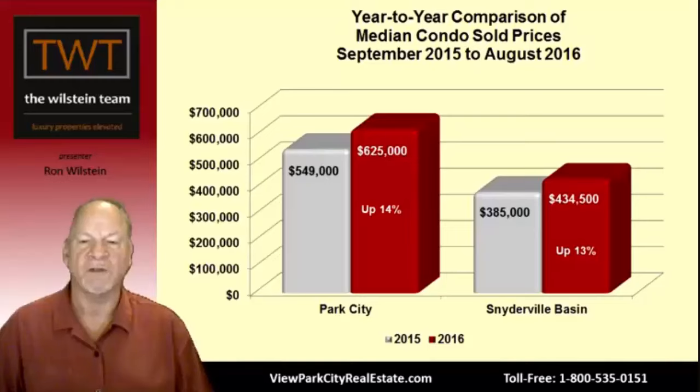Now we're looking at condominiums here and in the Park City. Again, 14% increase from $549,000 all the way up to $625,000 for a median sold price. In the Snyderville Basin, 13% increase from $385,000 to $434,500. So very strong market price-wise.